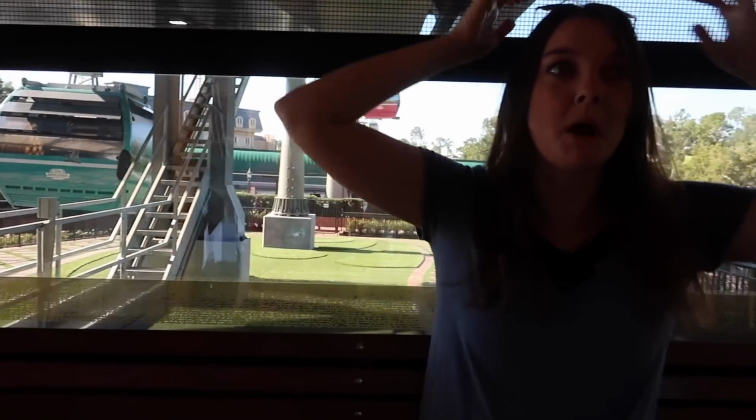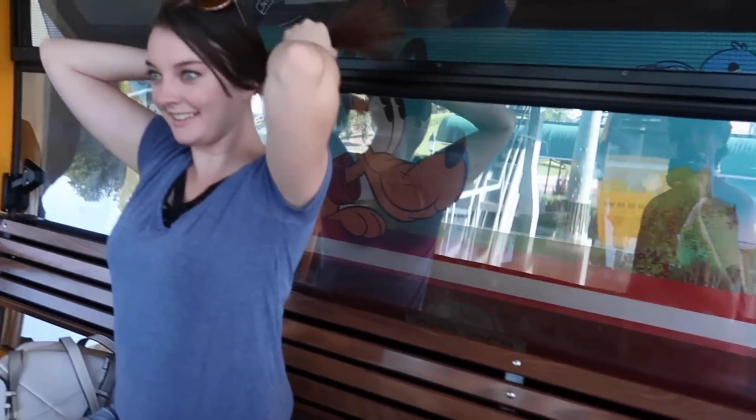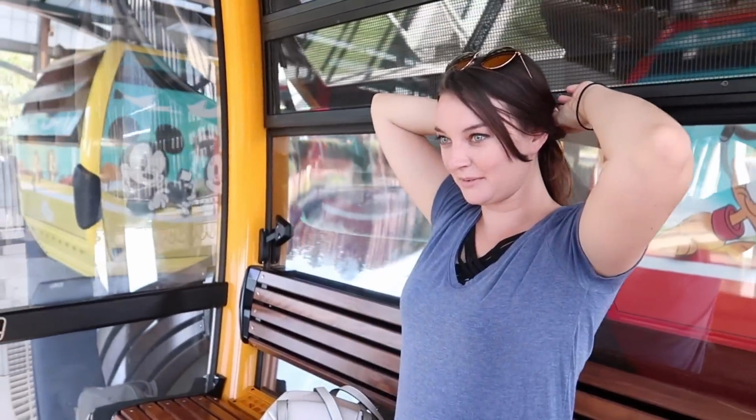My hair is all over the place. So now we did it. Now I guess we go back, right? Yeah, I guess so. So we just had to get out and then get right back in the gondola, and we just happened to get right back into the same gondola that we just got out of, right? Yeah. You putting your hair up because it's too windy? I don't want to be Medusa anymore. Oh no. Alright, here we go.